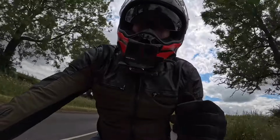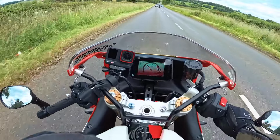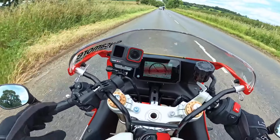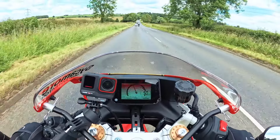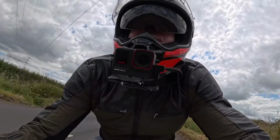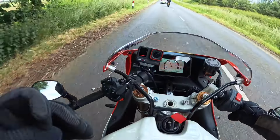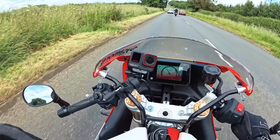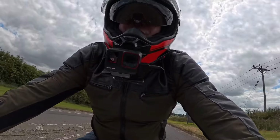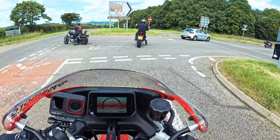It doesn't seem to want to lift up like the MT09. Maybe the wheelbase is a bit longer, or the fact that your weight's all on the front. But we'll just give it a go. You don't get that front end wobble when you accelerate on this bike, so it's definitely well planted. I'm still trying to get used to this indicator switchgear. Again, that gearbox is absolutely lovely.